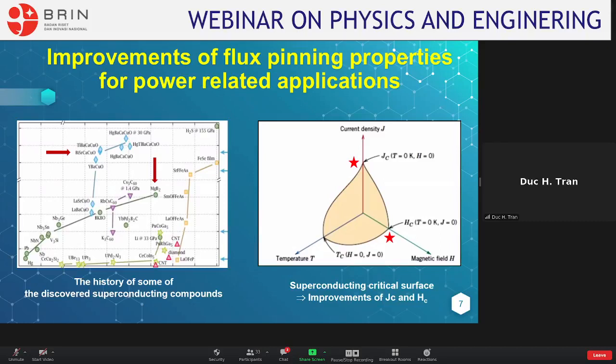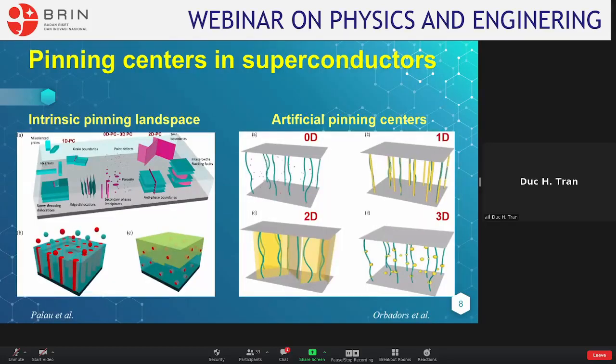From one system, it's not easy to increase TC by a few tens of Kelvin. So instead, we try to maintain the TC, and we increase the critical current density, JC, and critical magnetic field, HC, for power application. And the two main materials my group is working on now are BSCCO and MgB2. And for MgB2, I expect that I will have further collaboration with Dr. Witta.